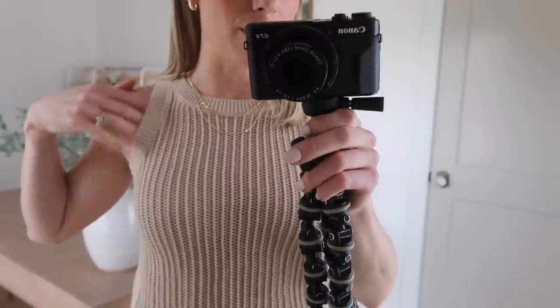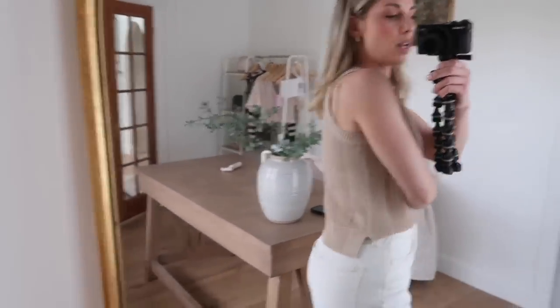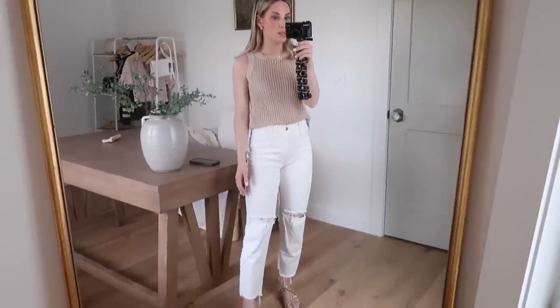It is sheer, but I feel like with a nude bra underneath, you can't even tell, but you could definitely wear a little tank underneath if you wanted it to be even more modest. It's got a cute little panel and slit on the sides. I have mine front tucked, and I love it. Something you can dress up, dress down. It also looks really, really cute with these jeans.